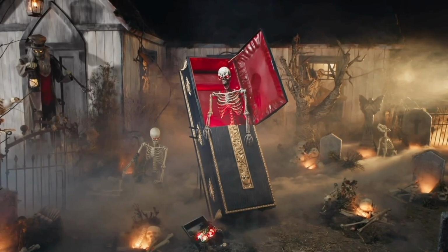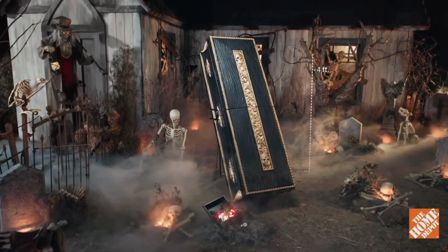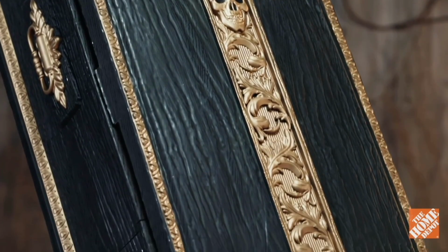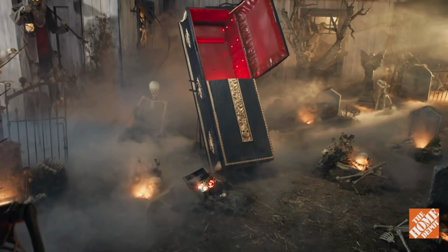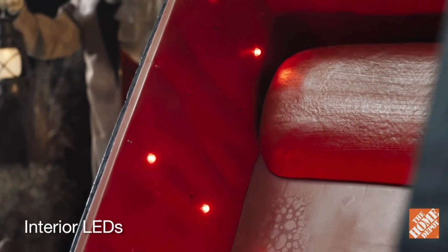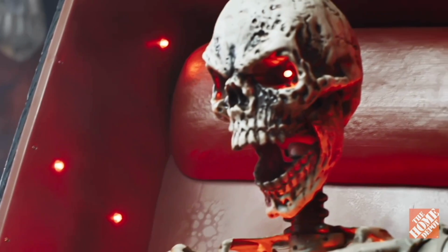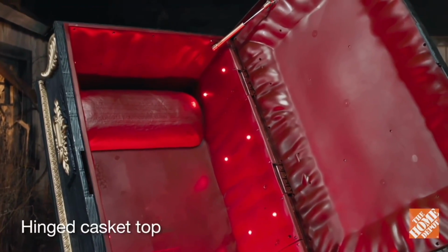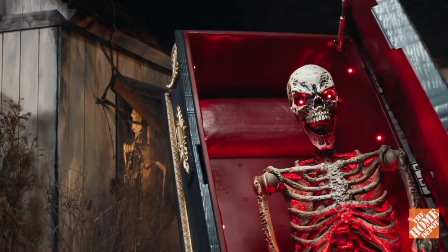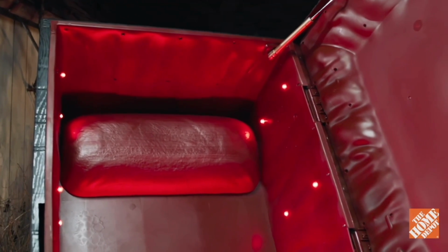Death becomes picturesque for everyone with the 6-foot gold encrusted casket, a fabulous final resting place. Intricate engravings and bold gold detailing adorn this sinister life-sized sarcophagus. Inside, hidden blood-red LEDs fill it with an intense and otherworldly glow. A hinged top and removable bottom panel make it easy to add your own artifacts of the afterlife, and an optional pillow accessory is there for those who wish to rest in peace.